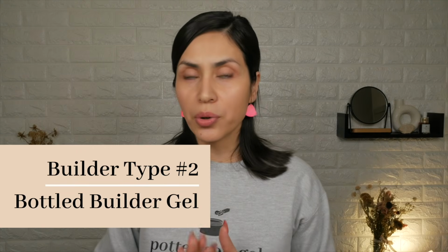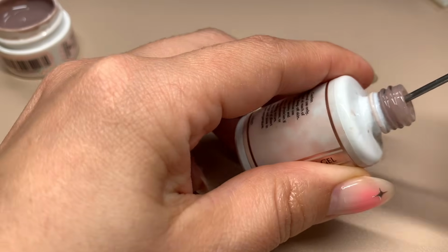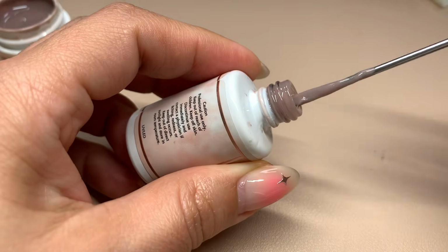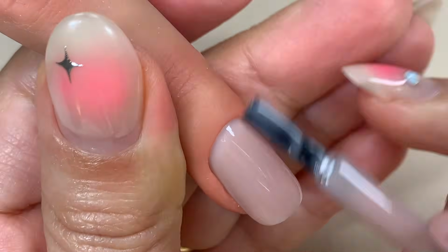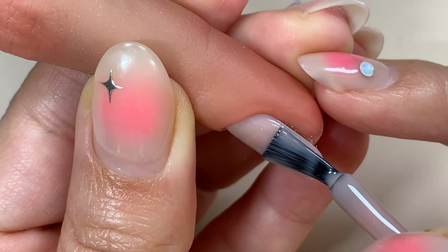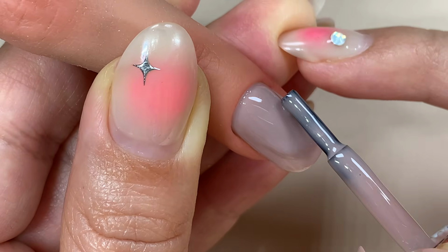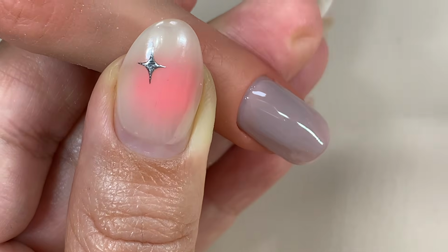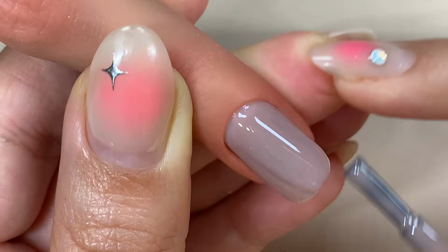Builder gel type number 2, bottled builder. Bottled builders can be 2-in-1 or 3-in-1. A 2-in-1 bottled builder gel means that the gel is base and build. It has the strength of adhesion in it and also the strength to build, and that is to build even short extensions, not just building structure over the natural nails. A 3-in-1 builder gel means that the gel is not only build and base in one, but that it also has an additional quality. Most commonly, that it is a tinted gel.